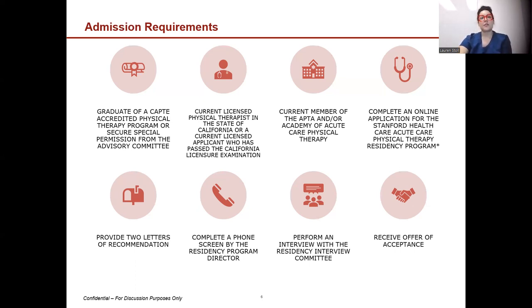Once you have completed the phone screening, you will be scheduled for a formal interview with our residency interview committee. This includes around 3 to 5 people, including the residency director, leadership from the Department of Rehab, and residency faculty members. The interviews will likely take place over video web conferencing for convenience and scheduling. After the formal interview, we hope to extend offers of acceptance within 2 weeks.